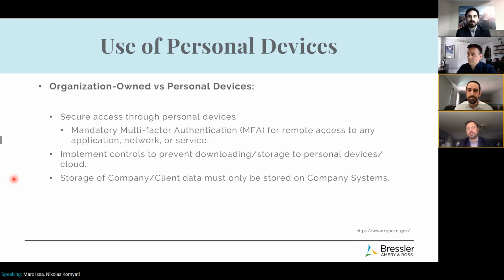So what's the type of system that you would use if somebody is going to log in through their own personal device? I would suggest a setup like Citrix, secure access using remote desktop. For smaller businesses, there's other software and systems such as LogMeIn and TeamViewer, and they can be configured to not allow a user to download from their remote session and not allow them to upload from their local computers into the environment.